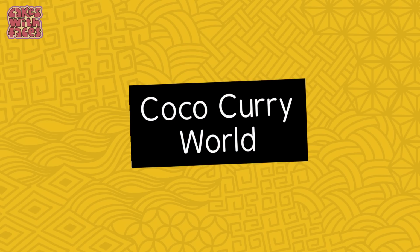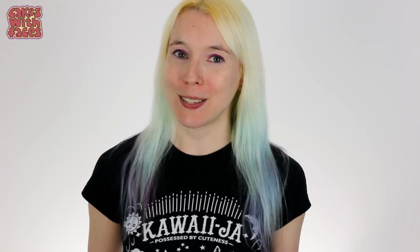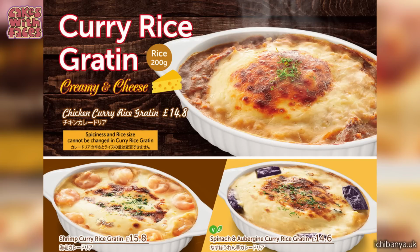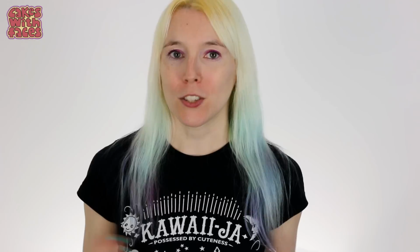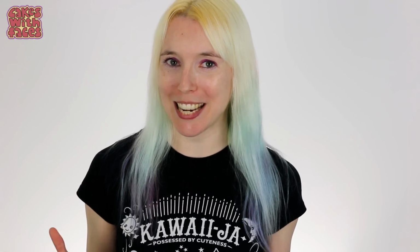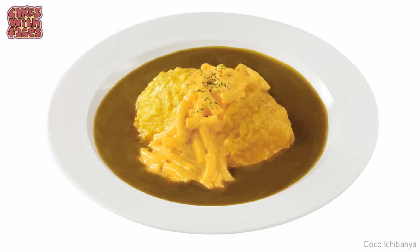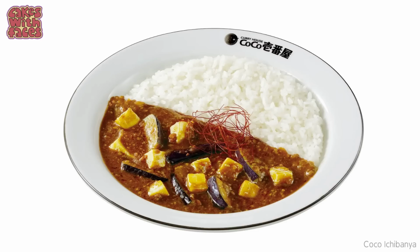Next, Coco Curry news. Since they've been opening overseas branches, like this one I went to in London, the overseas branches sometimes have a slightly different menu with dishes they don't have in Japan, like this curry gratin in London. So now there's a new branch of Coco Curry in Tokyo that serves all the dishes you can usually only get in other countries, like omu rice curry and this mapo tofu curry.